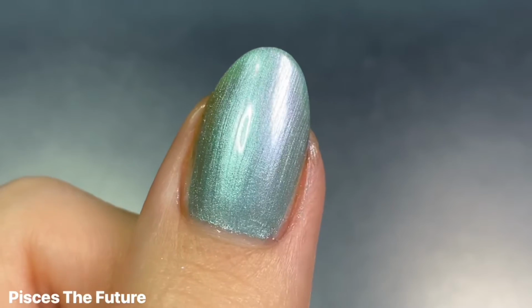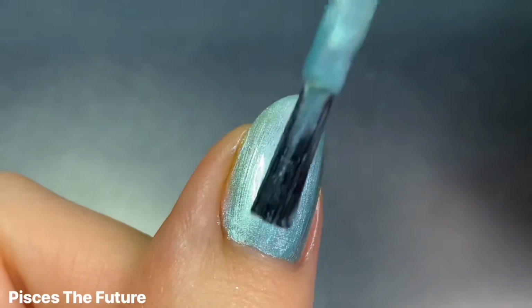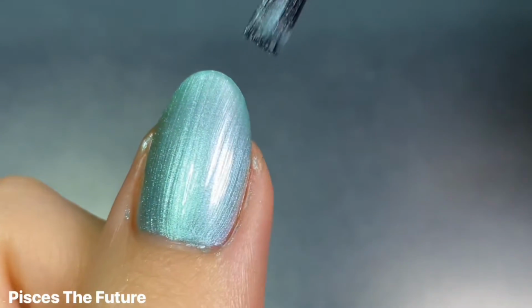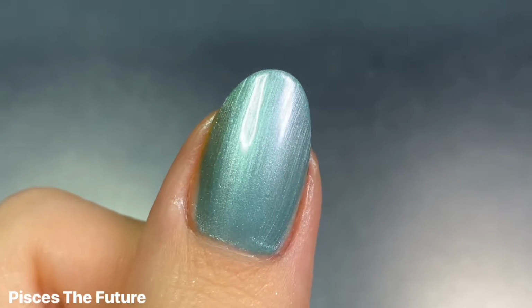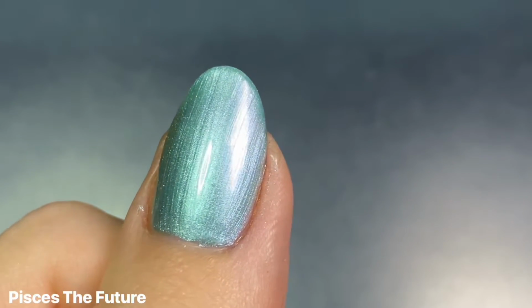It just immediately reminds me of aquamarine, which is the March birthstone. And I am a fan. I love aquamarine. I think it's just so pretty. So I'm not sure if that was intentional with the color or if they were just going for that kind of mystical mermaid fishy vibe, but either way they kind of nailed it with this one.